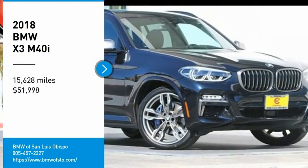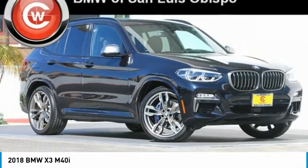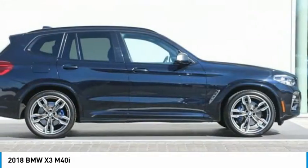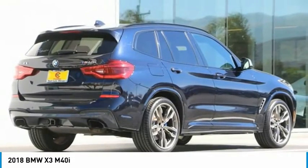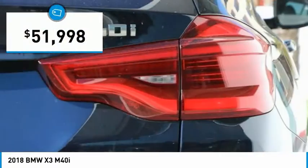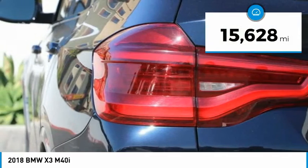Stop by and take a look at the 2018 X3. BMW X3 builds on the success of the original by developing its core competencies while adding new technology to establish new benchmarks for agility, efficiency, and comfort, and is priced below $55,000. This vehicle has less than 20,000 miles.